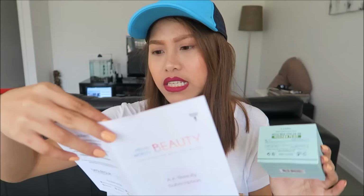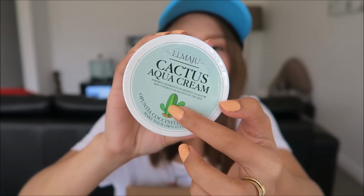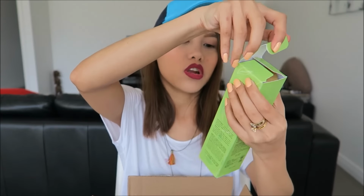Okay, so back on the September BB bag, we have this right here. This is the Cactus Aqua Cream. This aqua cream takes first place in balancing hydration and oil control in your skin. Ooh, oil control. Ooh, it's cute. Look at that. It's so cute. It has a cactus on it. This one, this is a big one. The Green Tea Total Solution Toner. Beauty from the nature to your skin. This one looks really social.